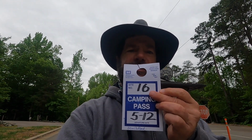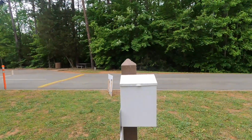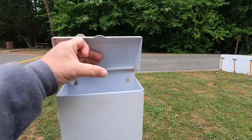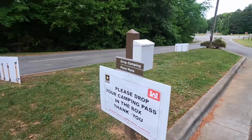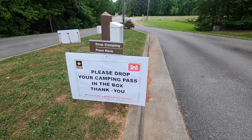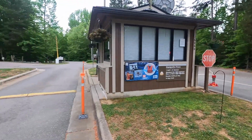All right, checking out is really easy. All you have to do is bring your park pass that you have in your windshield, and you bring it over here, and you just drop it in the box. And now I am all checked out, and I'll say farewell to this place.